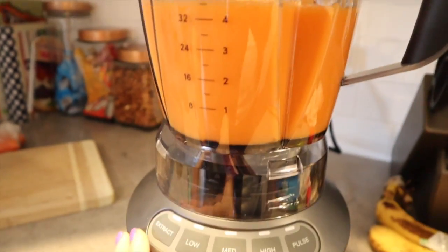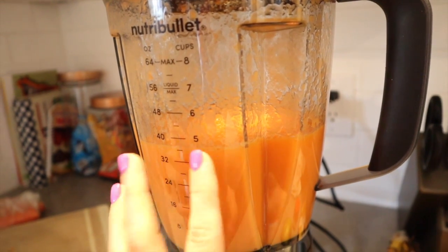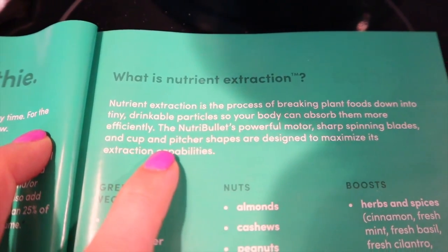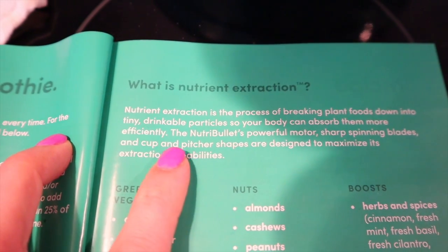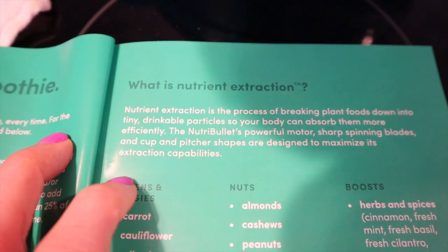I love that the extract button literally knew exactly how long to do it for, and I was reading a little bit about nutrient extraction. So nutrient extraction is the process of breaking down plant foods into tiny drinkable particles so your body can absorb them more efficiently.